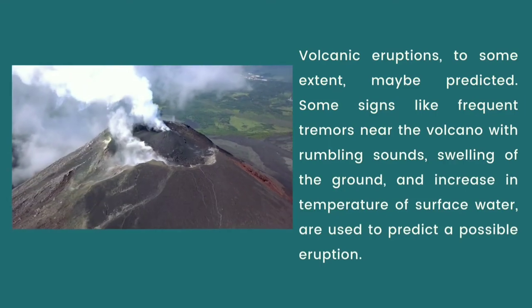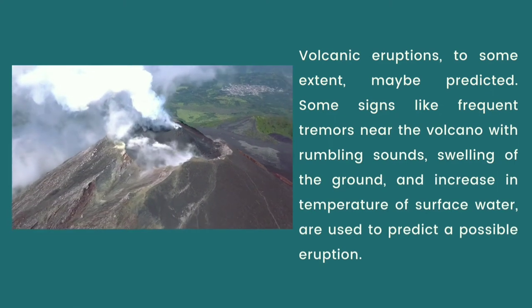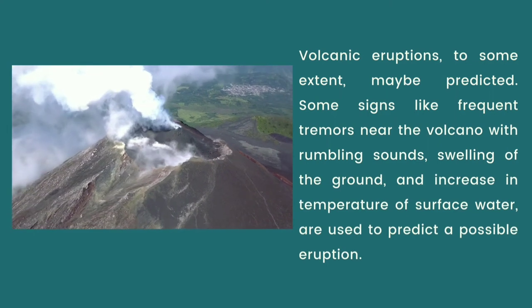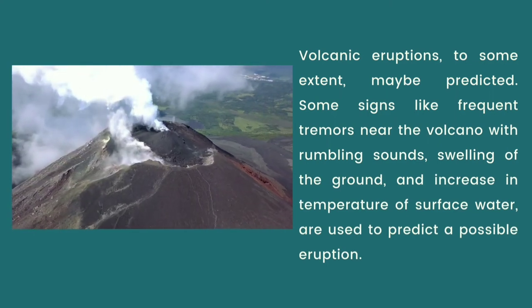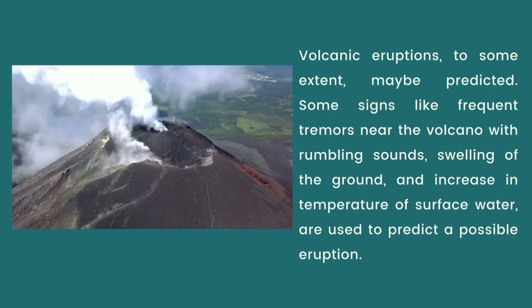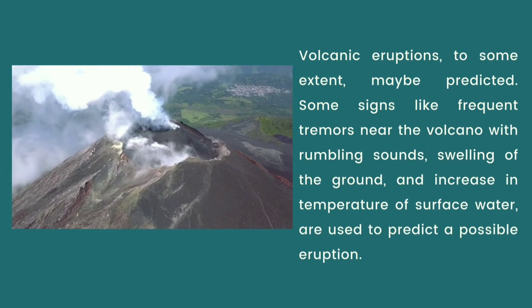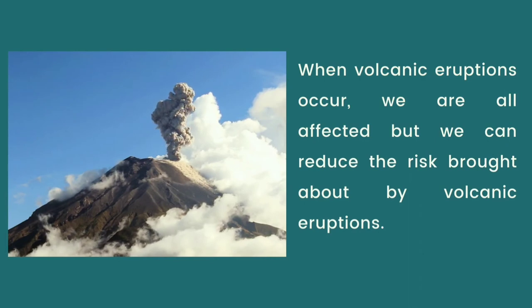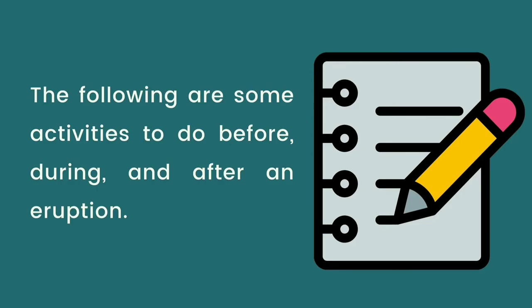Volcanic eruptions, to some extent, may be predicted. Some signs like frequent tremors near the volcano with rumbling sounds, swelling of the ground, and increase in temperature of surface water are used to predict a possible eruption. When volcanic eruptions occur, we are all affected, but we can reduce the risk brought about by volcanic eruptions. The following are some activities to do before, during, and after an eruption.